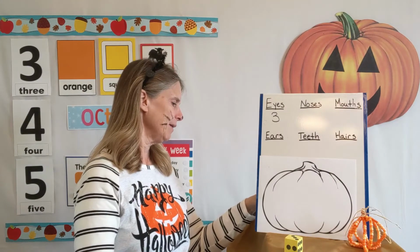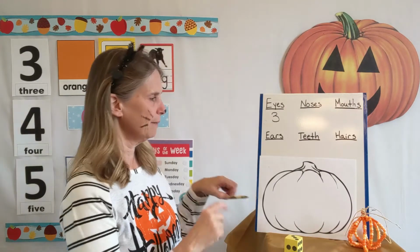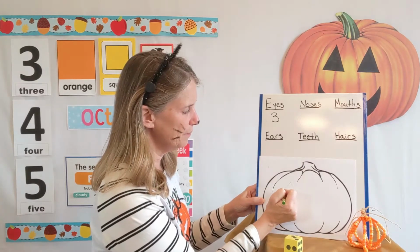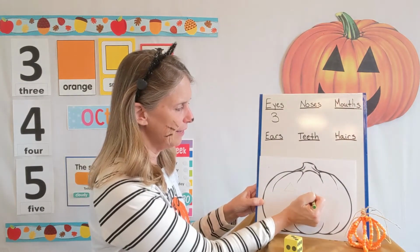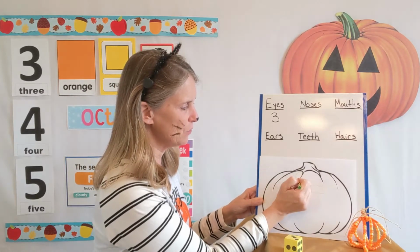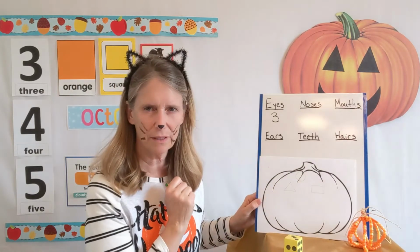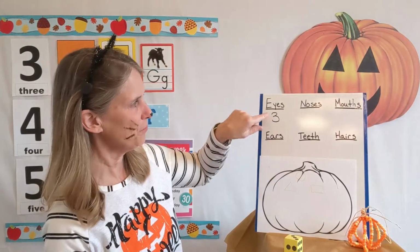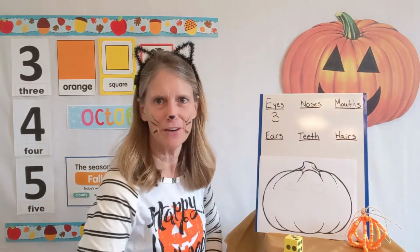Let's see. I'm going to use my green crayon. He's going to get a triangle eye, mine is 1. He's going to get a rectangle eye over next to it, 2. But he's going to get a big circle eye up here so he can really keep his eye on us. So my pumpkin has 1, 2, 3 eyes. Let's find out how many noses he's going to have.